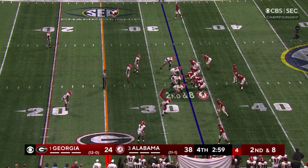On this play, for example, we see that the run strength is set to the offense's right, and that'll be true according to both of our rules for determining it. To that side, Alabama starts the play with a tight end as an extra blocker on the wing, and that's also the side away from the running back's alignment. In this game, that meant that the blitz was usually going to come from the opposite side, and on this specific play, Georgia's going to blitz their nickel back off the edge.